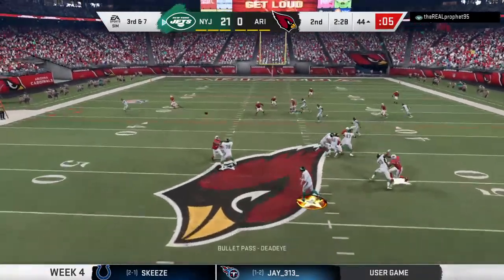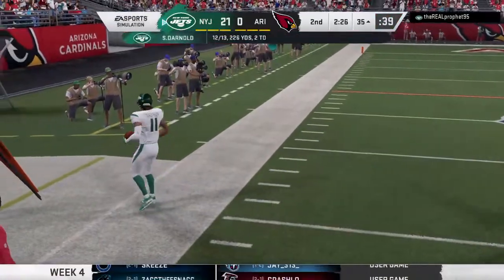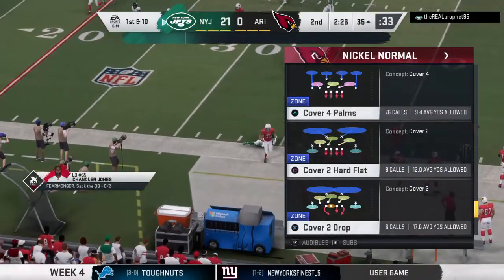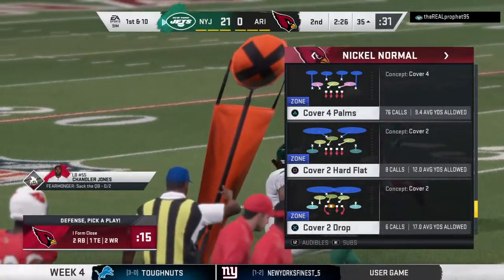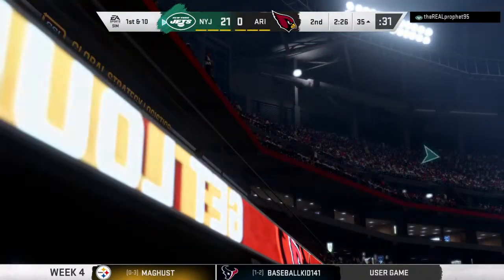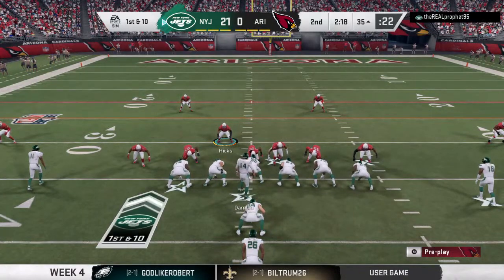Throwing here on third down, Darnold. Found his target, it's Anderson. And he's going to be out of bounds down around the 35-yard line. That'll put him close to 100 yards receiving. He's at 98, and he's got a first down. Ball up to the 35 now as they come up on 1st and 10.